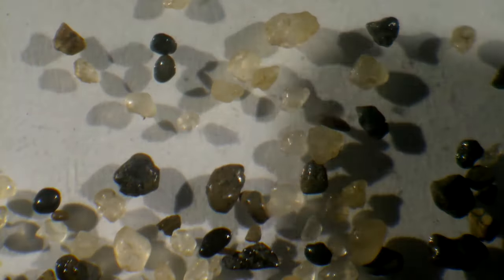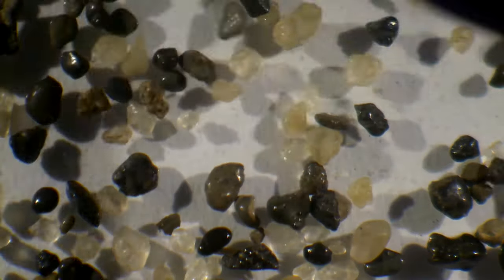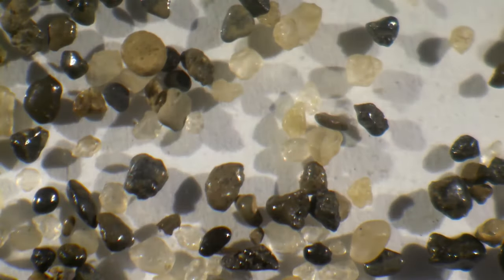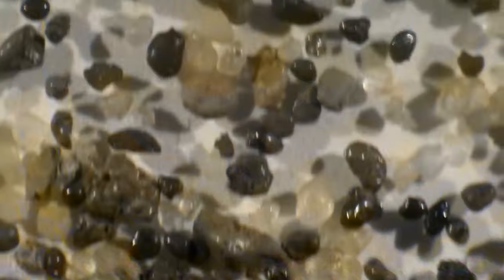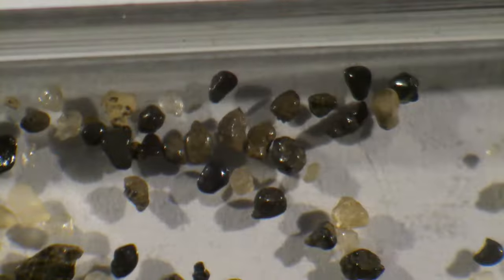So we get our little plastic tray and we sprinkle some gravel from our jar. And then we try to distribute it pretty evenly so we don't have little piles of stuff. Shake it all up to get it fairly uniformly distributed. Shake it, shake it, shake it, shake it, baby! And let's see what we can find. We just scan across, do a little organized search.